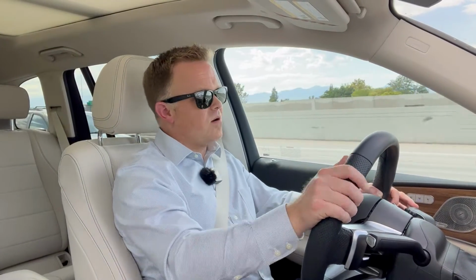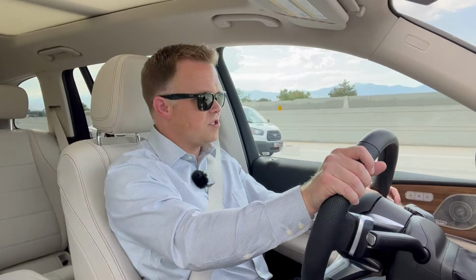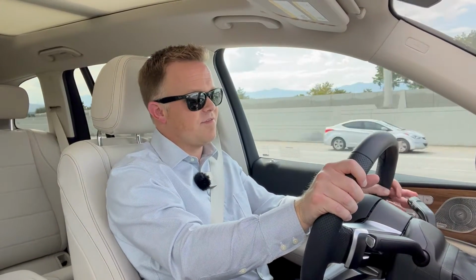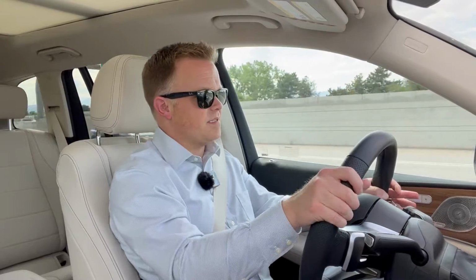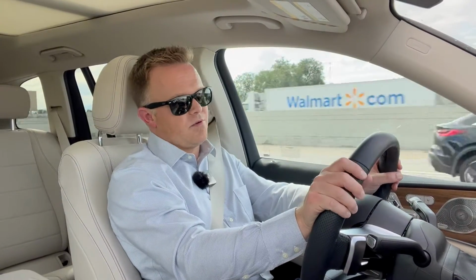And the third row honestly is just kind of, it's there and it can do in a pinch, but I wouldn't say it's very usable on a daily basis. I would just get the GLE, which I think actually has even more legroom in the back for the second row, because you're just not going to be able to use that third row very often in this vehicle.